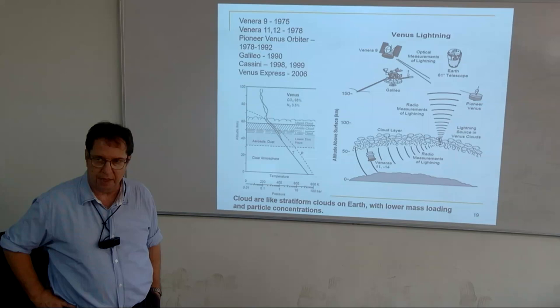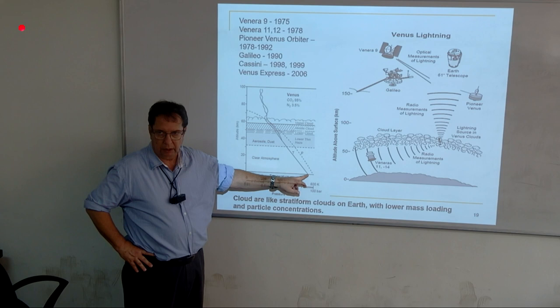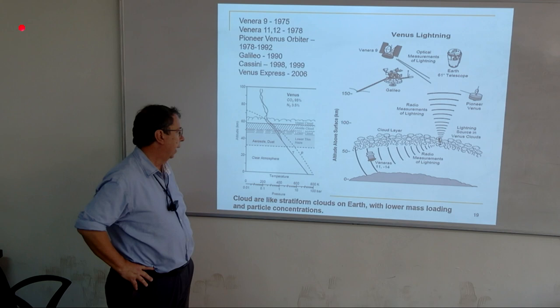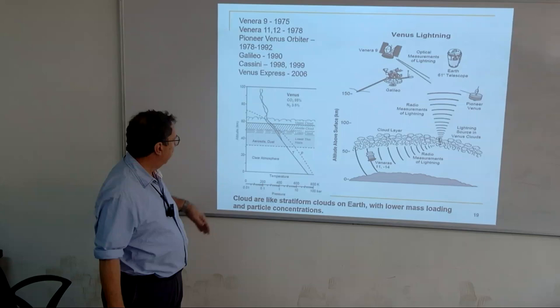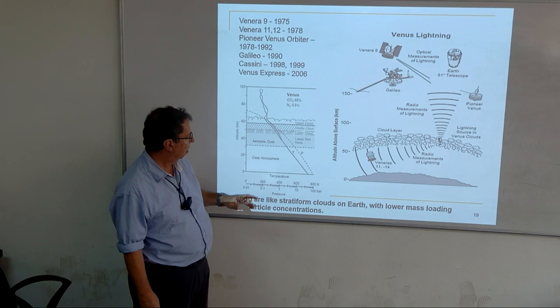So as I said, the temperature on the surface of Venus is extremely high. It is almost in Kelvin, 700 degrees, that's 450 Celsius on the surface. And the pressure is 90 atmospheres, 90 times higher. So the atmosphere is very, very thick. And it is composed almost entirely of CO2, 95%, 3.5% molecular nitrogen, and the rest is water vapor and other gases. But this is a strictly carbon dioxide atmosphere.